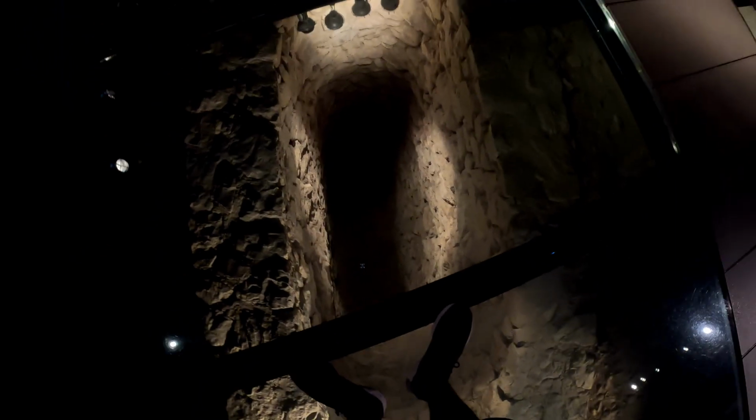This is actually a very deep hole. In some places where there are deep holes, there are windows on the ground so you can see what is below your feet. It can be a little scary at times.